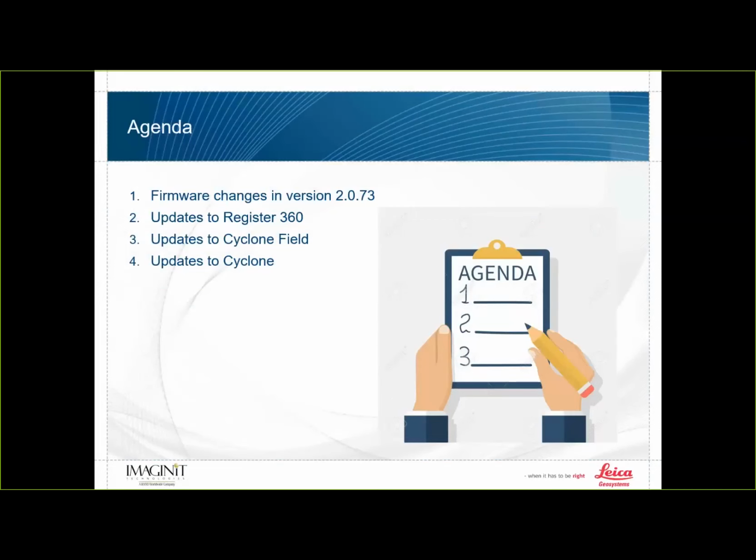There were just some great feature updates in Register 360, both for the RTC and for the BLK, and I will dig in a little bit into the BLK stuff, but not too much. We'll talk about some of the updates in Cyclone Field, and if I have time, I'll dig into the ones in Cyclone itself, but probably we'll have to table that for another time, right?